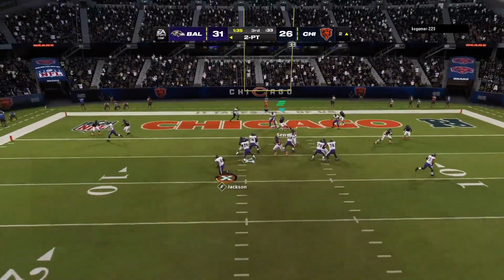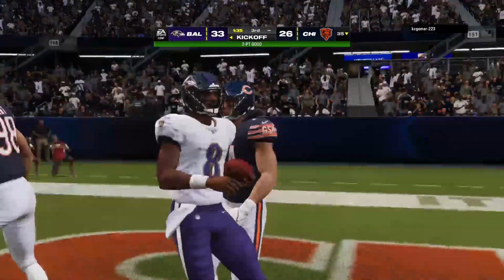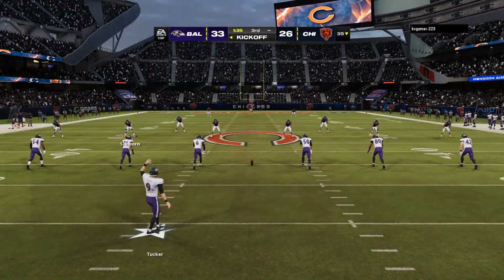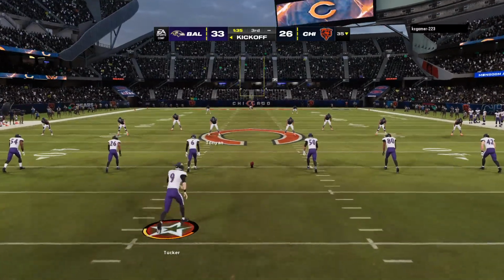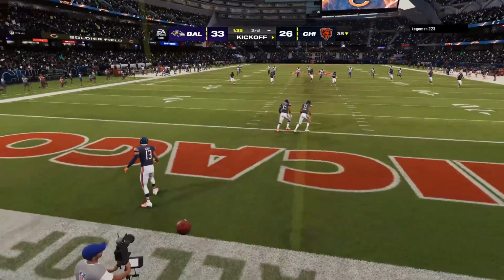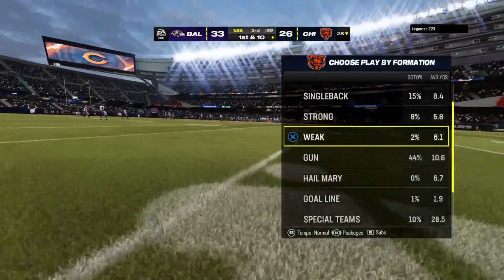Jackson here, he's going to look to throw. Buying time to his left. And he will find the end zone here, and the lead moves up to 7. Tucker now to kick it away following the touchdown. And this will be a touchback as that sails over the end line.